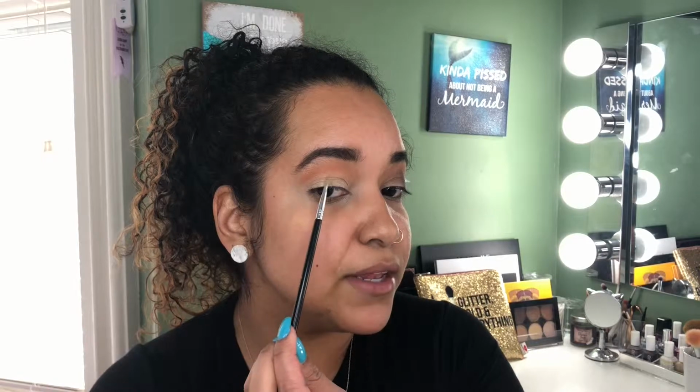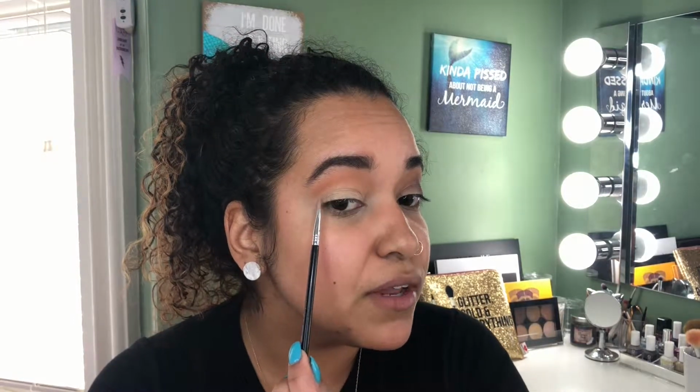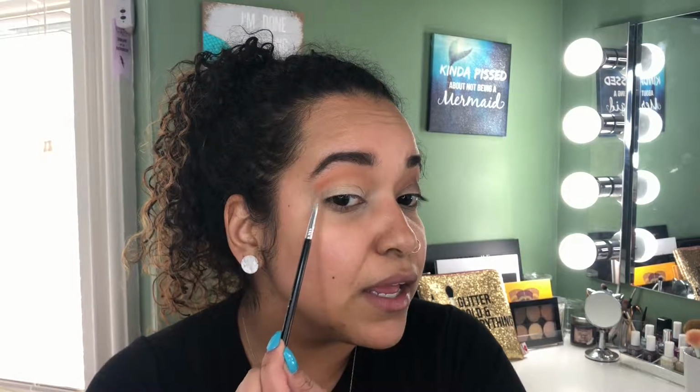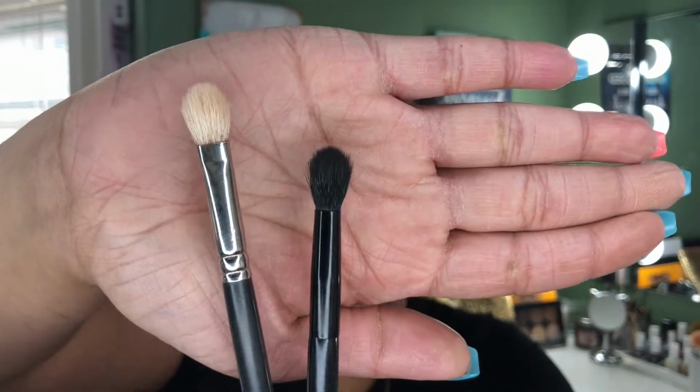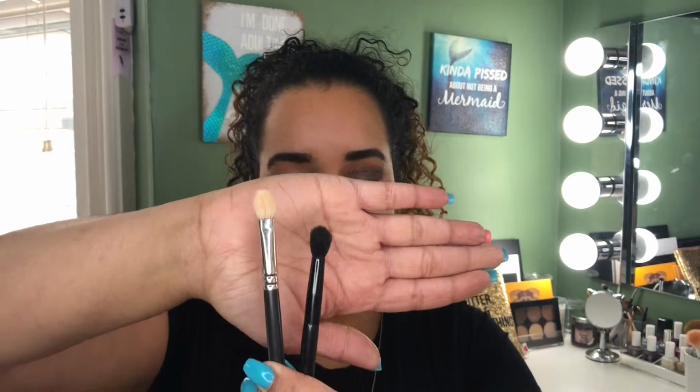Cool, let's move on. Next, I am going in with a brush that I don't have right here. 1 second. For the next color we're gonna be going in with, we're gonna be basically creating an outer V right here. And this color is gonna be a little bit darker. For this look, it's gonna be our darkest shade, okay? And you're just literally putting it in this V area. So it'll go in a little bit right under your brow bone, okay? As far as the brushes for this part, I like to go in with a brush that's less fluffy than the first one. Still a little bit fluffy and still technically a blending brush, but not as big and fluffy as the first one, okay?